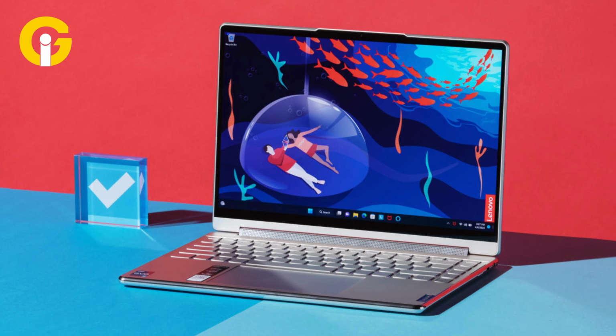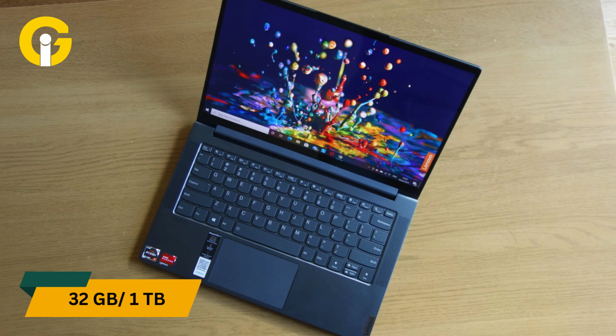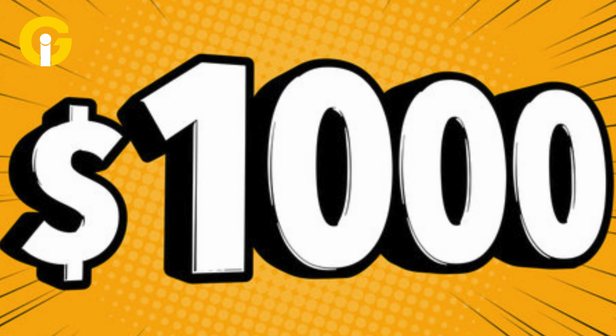Lenovo Slim 7. The Lenovo Slim 7 is the best business laptop option as it gives a 14-inch OLED touchscreen and a long-lasting battery life of 10+ hours. It offers up to 32GB of RAM and 1TB of storage and is available for $1,000 at stores.